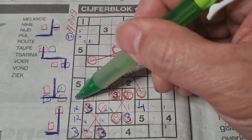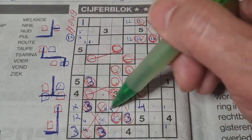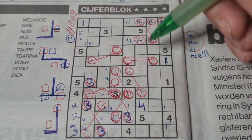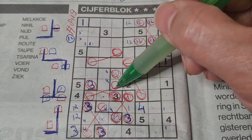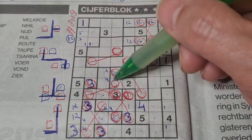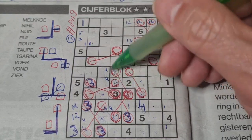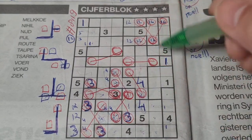This box can be a 4, but also that box can be 4. We have a double 4 there. So the 4 could be here, could be there. That means that those two boxes can be a 4. We have a double 4 there. Also, this box can be a 4. So one box left of the 4 in this S construction should be here.